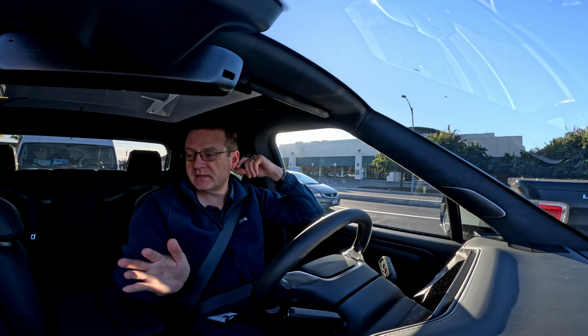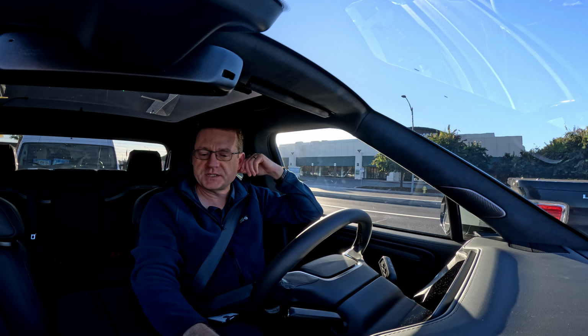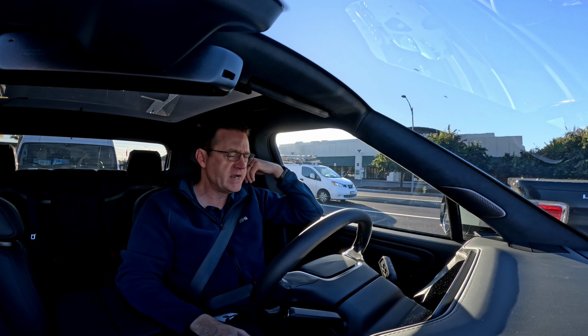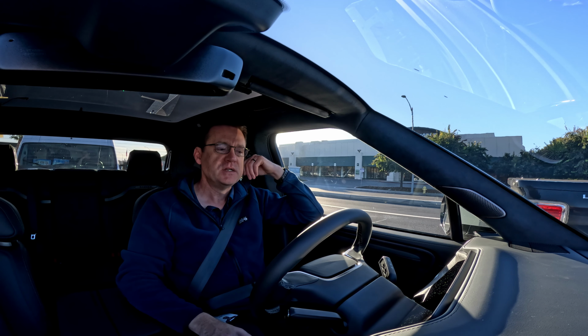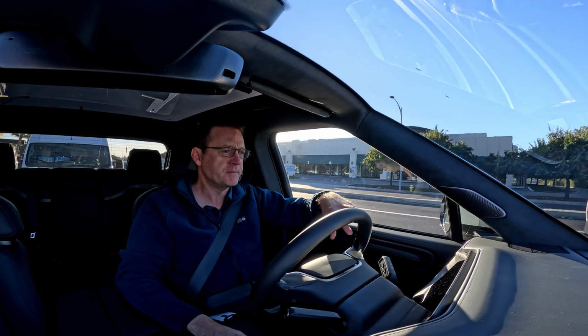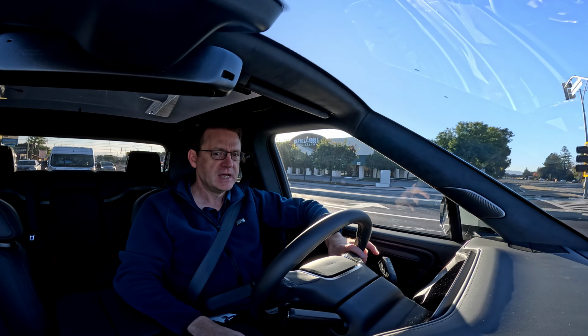Anyway, love the interior. Love the seats, nice and comfy. Love the heated seats, the open grain wood in the dash. It is a very, very nice place to be. I cannot wait to go on road trips in this thing. We're already planning a bunch for next year, so that should be awesome.